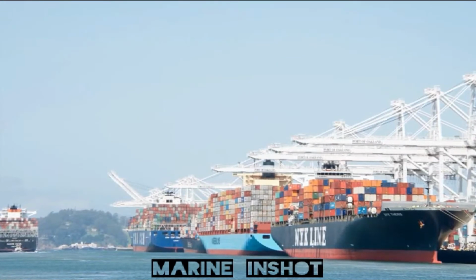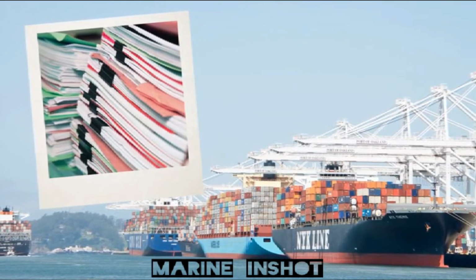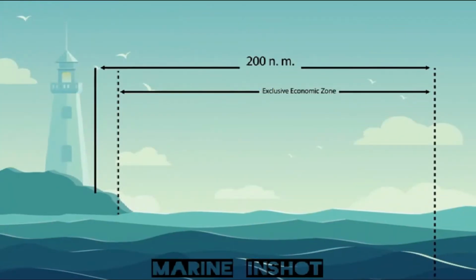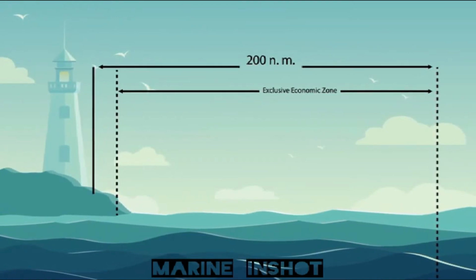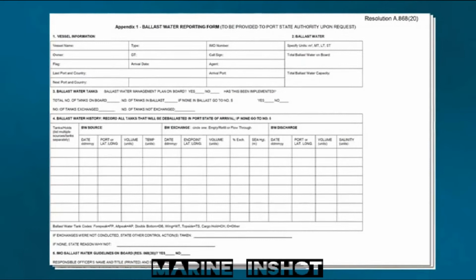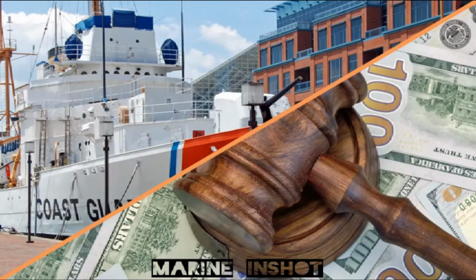Most port states require numerous reports to be submitted in advance of an arrival in their territorial waters, or even in the exclusive economic zone. These borders are depicted in the nautical chart. This includes reports on ballast water management activities. IMO has developed a standard reporting form, but national rules also exist. Check with the port state what their rules are. Note that the USCG has issued rules with penalty provisions if a report is not submitted.